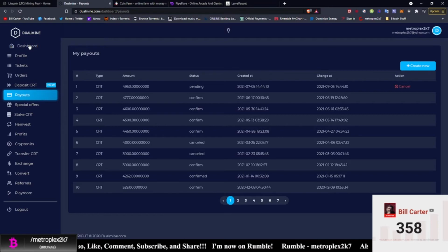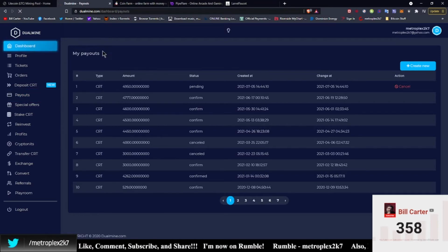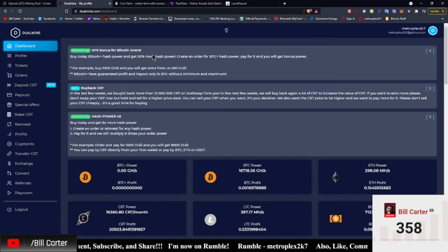All right, and then let's go back to the dashboard. Now, what'll happen is, this will be sent to my TronLink wallet, and I will then swap it for Tether, because I want to save up enough Tether to transfer to my Rollercoin account, because that's how I'm going to fund my Rollercoin account. Now, Rollercoin requires a minimum deposit of 100 Tether. I currently have like 25. So when this next payout of CRT goes through, that should take me up to like 40.